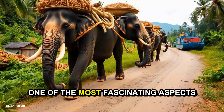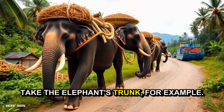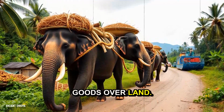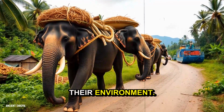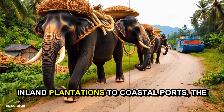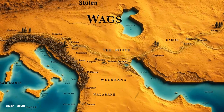One of the most fascinating aspects of these markers is how they reveal the interconnectedness of the ancient world. Take the elephant's trunk, for example. This symbol wasn't just a nod to the animals that helped transport goods overland. It was a testament to the ingenuity of traders who adapted to their environment. In places like Sumatra, where elephants were used to carry spices from inland plantations to coastal ports, the elephant's trunk became a universal sign of efficiency and reliability.